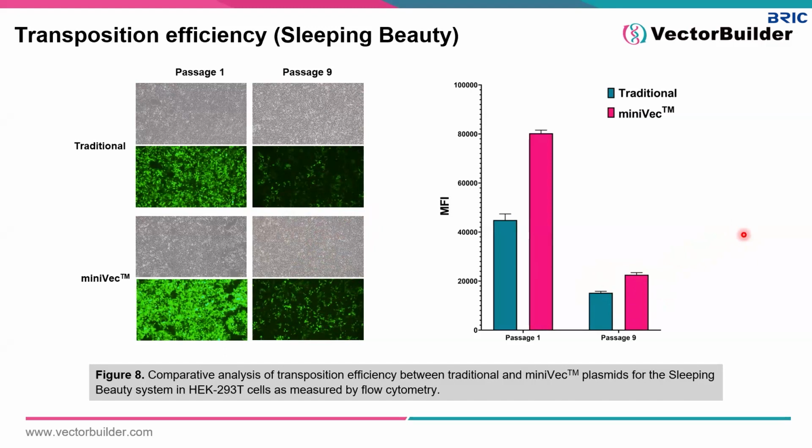An interesting application of this that we've seen at VectorBuilder is for generating lab-grown meat strains, and this application is suited for commercialization options like that, as well as regular research settings as well.